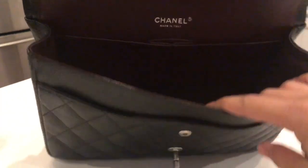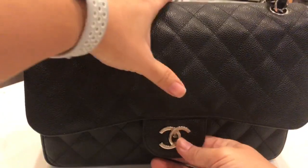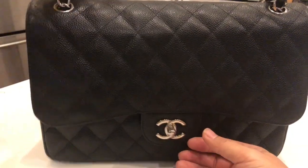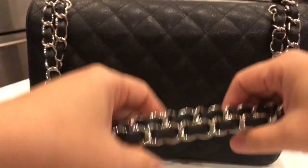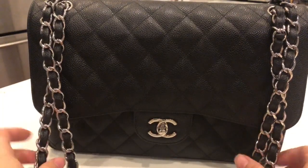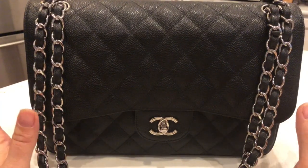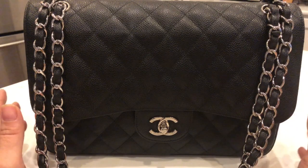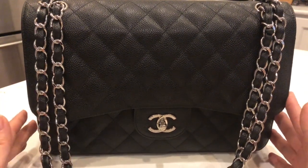I chose this jumbo over the medium large because of the fact that the strap is long enough to be worn crossbody. And like I said, crossbody is a must for me because of my 3 kids. I have to be hands-free so many times during the day, and so I knew that the medium large would not work for me.